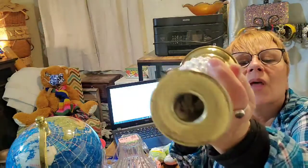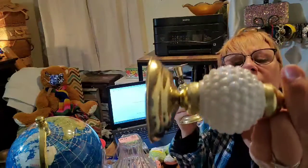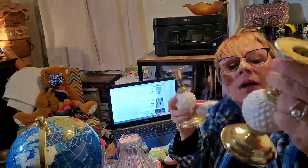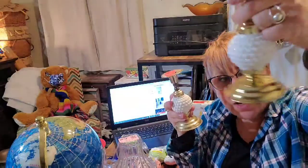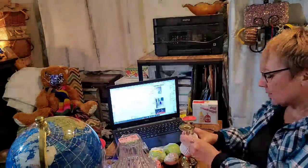And so yeah, heavily used wax in them. I just got them so they'll get a nice cleaning, but still in very, very good condition. And so it's the white milk glass hobnail. So popular and still so cute.